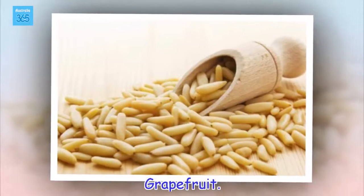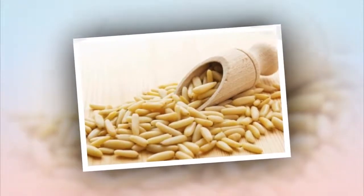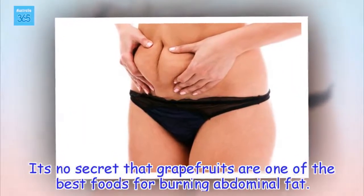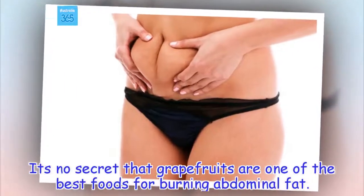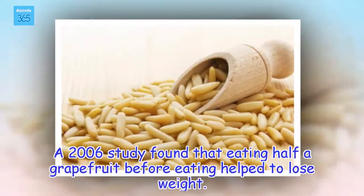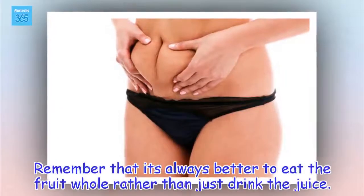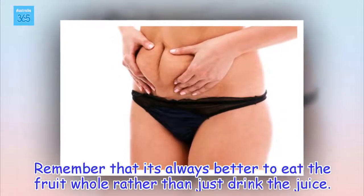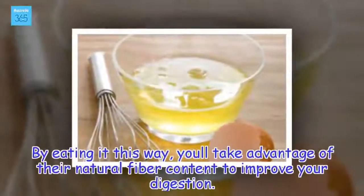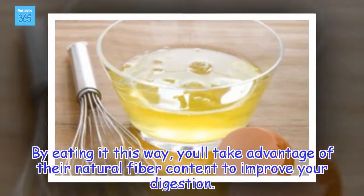Grapefruit. It's no secret that grapefruits are one of the best foods for burning abdominal fat. A 2006 study found that eating half a grapefruit before eating helped to lose weight. Remember that it's always better to eat the fruit whole rather than just drink the juice. By eating it this way, you'll take advantage of their natural fiber content to improve your digestion.